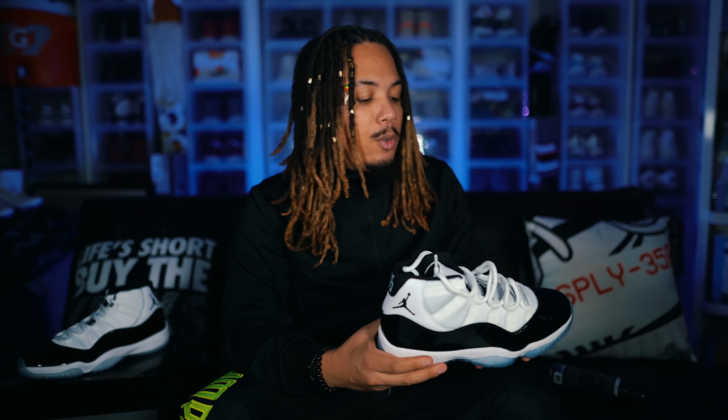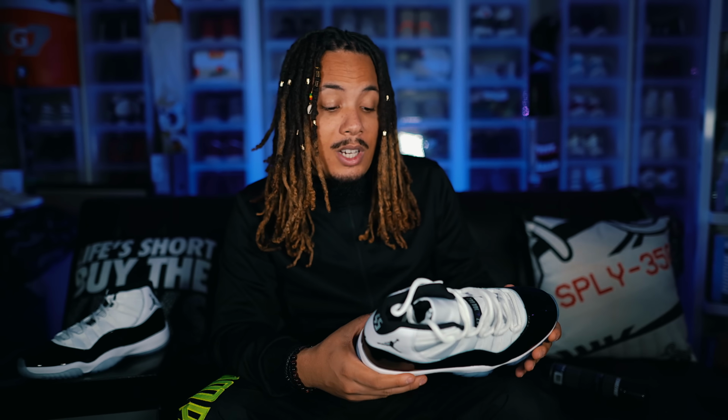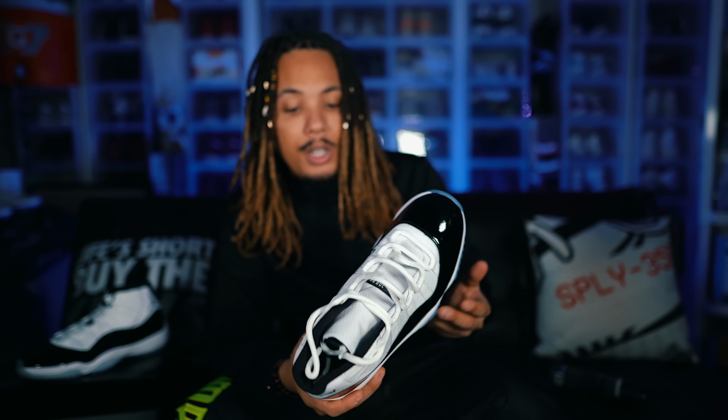But it's very simple. The sizing is pretty true, slightly snug. I would say half a size down if you need your room. But I would try to stick to your true to size. That way you get that snug fit. It will break in. The patent leather, believe it or not, will stretch, and the shoe will begin to form to your foot. And then you don't have to worry about getting something so big that it creases instantly. So I would say try to go true to size. Sizing is good. Quality is good.